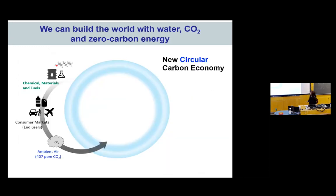If we can have a new circular carbon economy, which means I still want you to have a great life and be able to use materials and chemicals, but eventually you will end up somewhere. It could be in the environment, it could be somewhere, but can we create the circularity with only input into this bubble being renewable energy and hydrogen, right? Because this is for carbon. But we still need hydrogen.